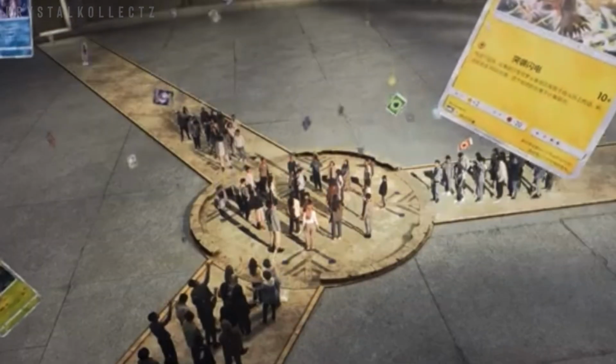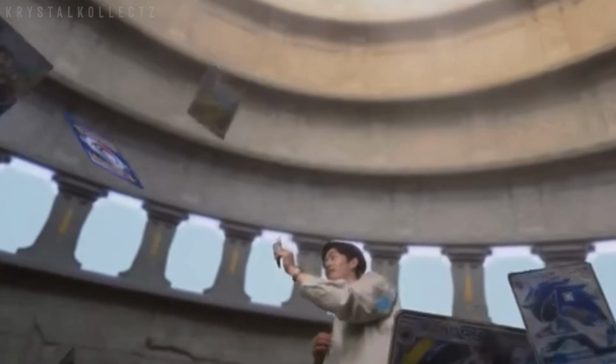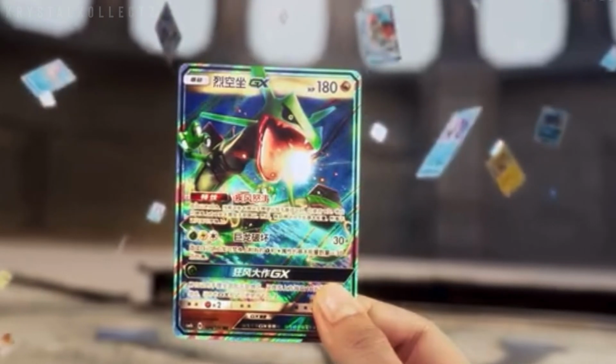I know that was a lot of information, but I hope you have at least learned something new about mainland China's base set. If you're still confused, I'm probably going to go through all the details again at some point during the opening, so please pay attention.